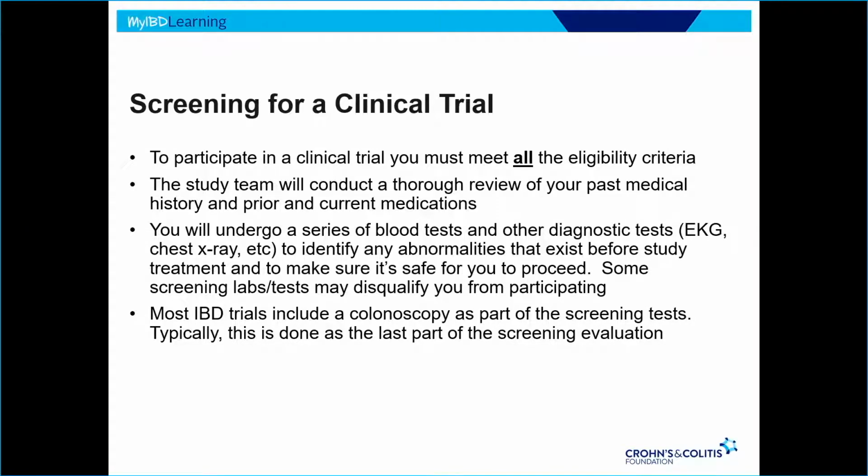Some of those health conditions that we find might exclude you from participating. Most trials for inflammatory bowel disease are going to include a colonoscopy as part of the screening. And the colonoscopy has to show moderate to severe active disease. Typically that's a video recorded and sent to a blinded investigator who reviews it, so that the doctor doing the colonoscopy isn't tempted to round up or down to get you in or out of a trial.